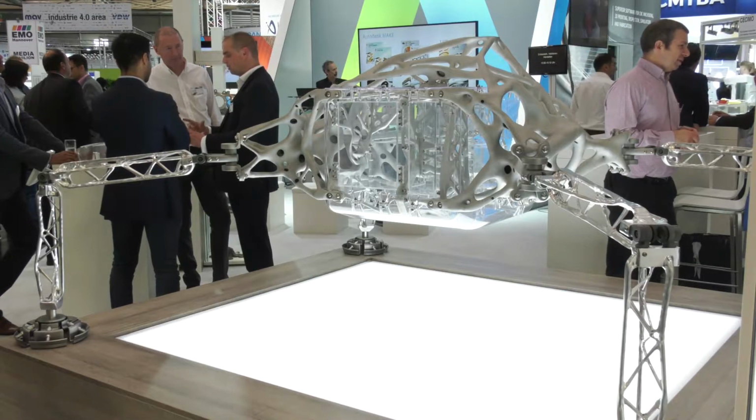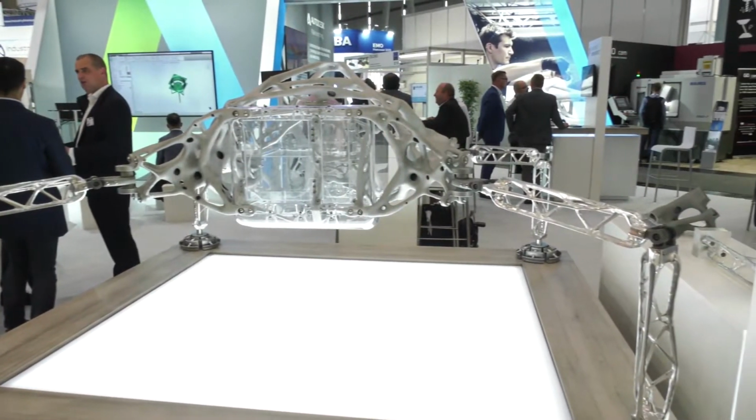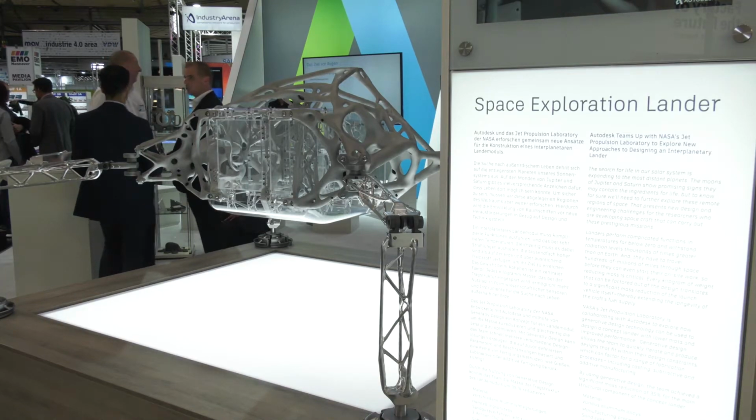Speaking of making things, I have to ask, what on earth is that? Right, it looks great, doesn't it? So you might well ask what this is. This is actually the result of a project that we've been working on with NASA, and in particular with JPL, and looking really at the future of how we take things to other planets. The challenge here is about reducing mass and being able to increase the payload so that we can actually go and explore space. So this is a lander, and it's looking at particular different technologies.